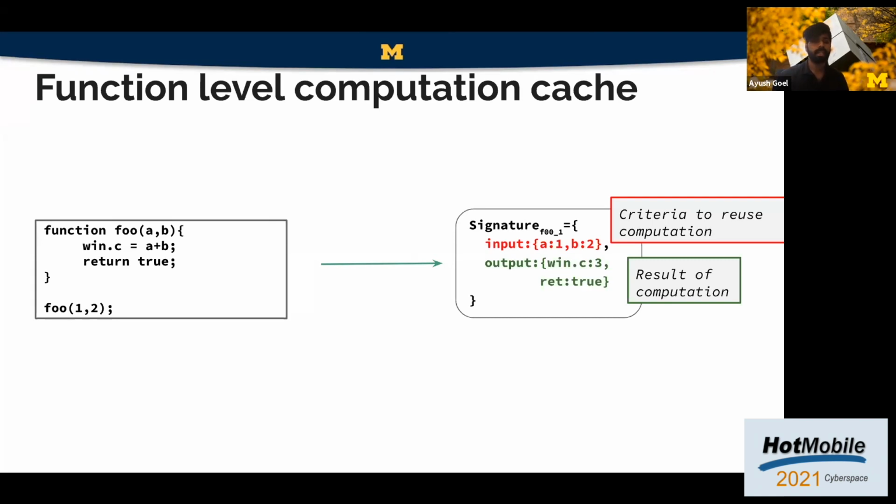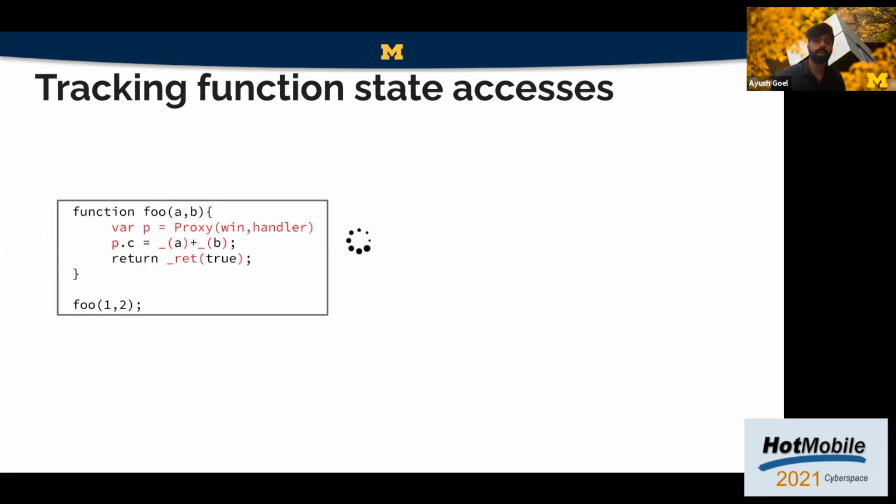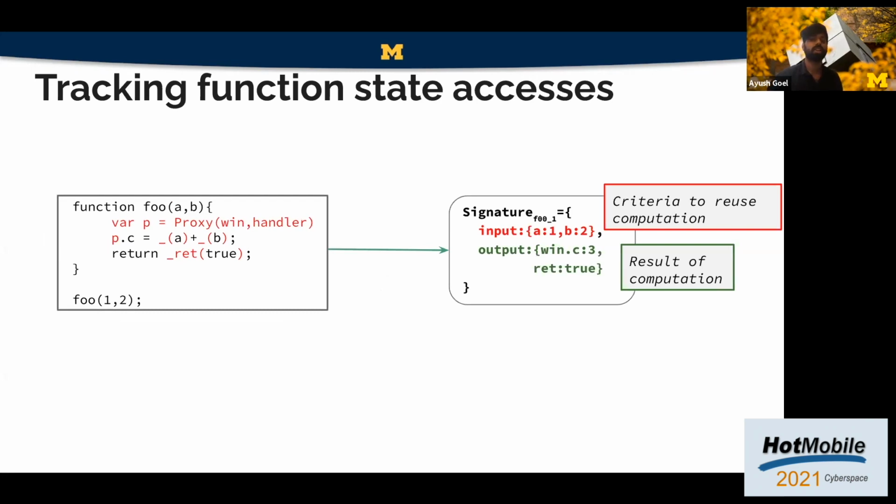So now let's look at the second question, which is how do we get this function level cache information? For this, we'll have to apply some pretty old program analysis techniques. We run each of these functions through a static analyzer, which annotates all the variables inside a function and categorizes them as to which ones are of interest and which ones are not. Function variables that are of interest get injected with certain instrumentation code. When the browser executes this modified version of a function, it essentially is capable of generating this signature that I showed earlier.